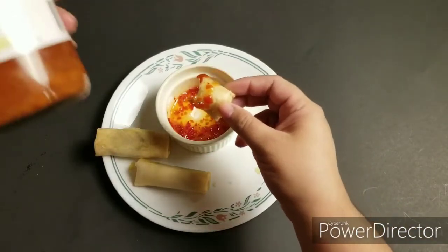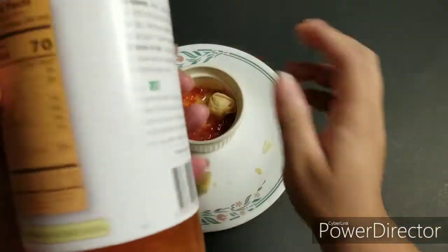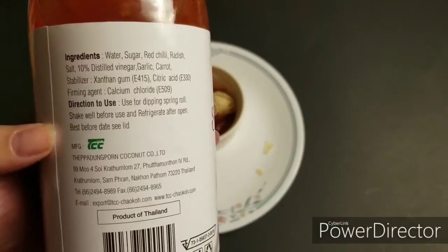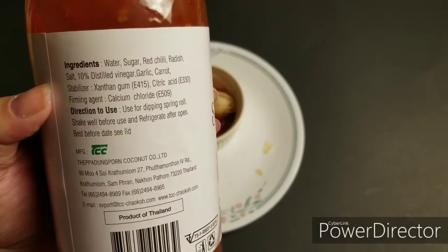It's almost like an orange chicken sauce, but a little tiny spice to it, which is really nice. Let me try. I'm trying to. Oh, there we go. So it actually does have the ingredients here for anybody that's curious as to what the flavors are that go in here. But oops, shake well. Do that if you get it.